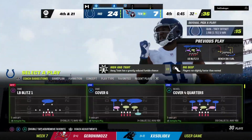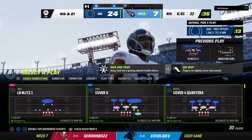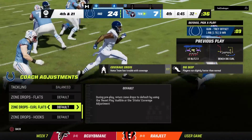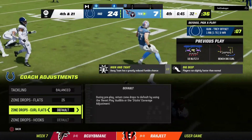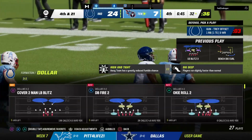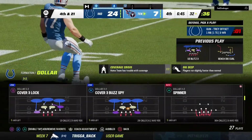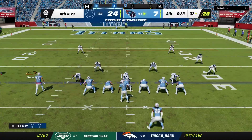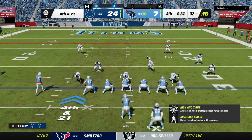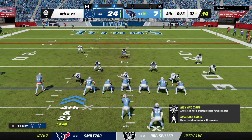Yannick Ngakoue able to disrupt yet another pass play. That is his third sack of the afternoon. And you hate to say it with a rookie quarterback. He's done some good things, but overall, looked a little bit overwhelmed back there, hasn't he? He certainly has. But in his defense, he hadn't had a lot of time to throw the football. You like the way I said that? In his defense. In his defense, I got it. You see what I did there? Yeah, he needs better protection, that's for sure.